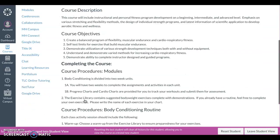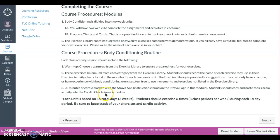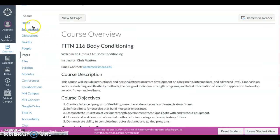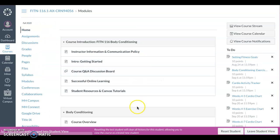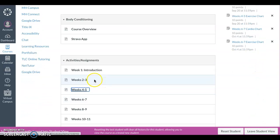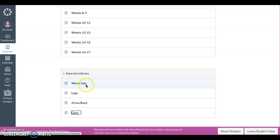Students will have 2 weeks to complete 6 total workouts for submission. Using the Activities and Assignments module, students can stay on track for every 2 weeks. Our Canvas course also provides an exercise library complete with demonstrations, explanations, and videos to help students get started on their exercises.